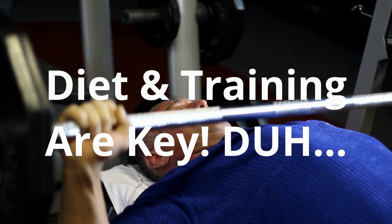Another important point I need to make is that because you're naturally skinny, you need to focus on 2 key areas. The first is your diet, and the second is your training, of course. So we'll go over the best macros for hard gainers now.